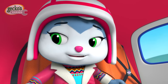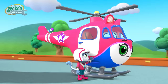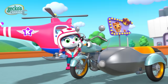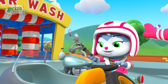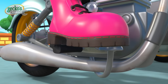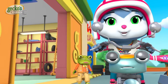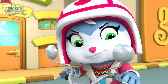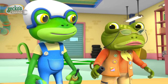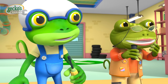The radio is still broken. Huh? Don't worry. Gecko will fix you. Oh, meow wow. Look at you. I've always wanted to ride a motorcycle. Here it is, Miles. Grandma, you need a screwdriver. What's the matter, Grandma? Cat got your tongue? No, she's got my motorcycle.